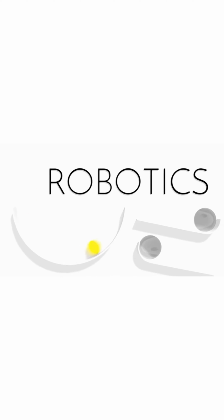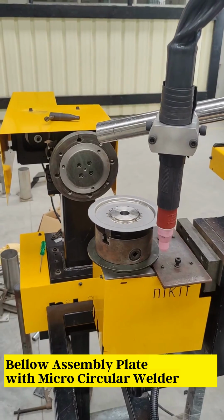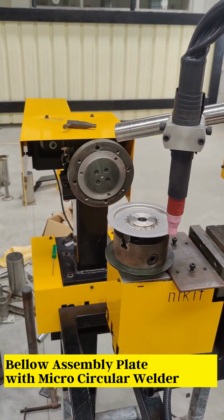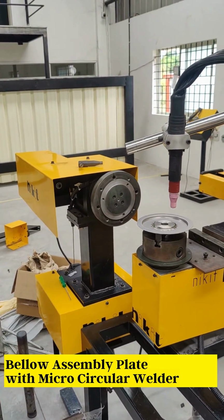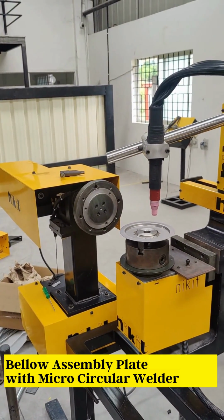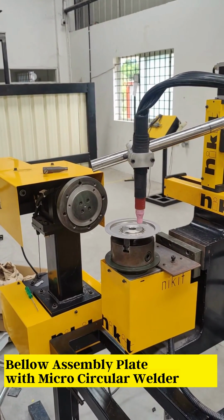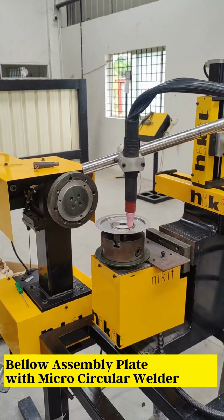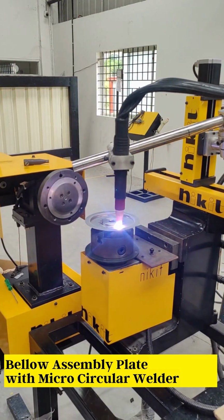In this video, we showcase our cutting-edge robotic welding automation solution, specifically designed for bellow assembly plate with the Micro Circular Welder. At Nikit Engineers, we specialize in providing innovative and efficient welding automation solutions that cater to various industries. Our state-of-the-art technology and expertise in robotic welding ensure precise and high-quality welds, enhancing productivity and reducing manual labor.